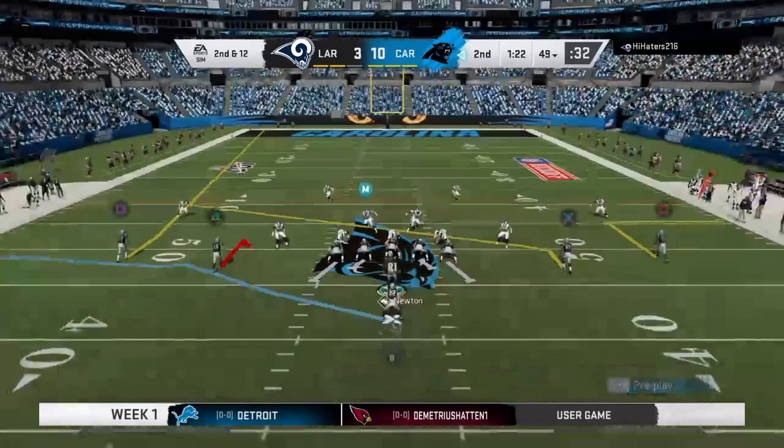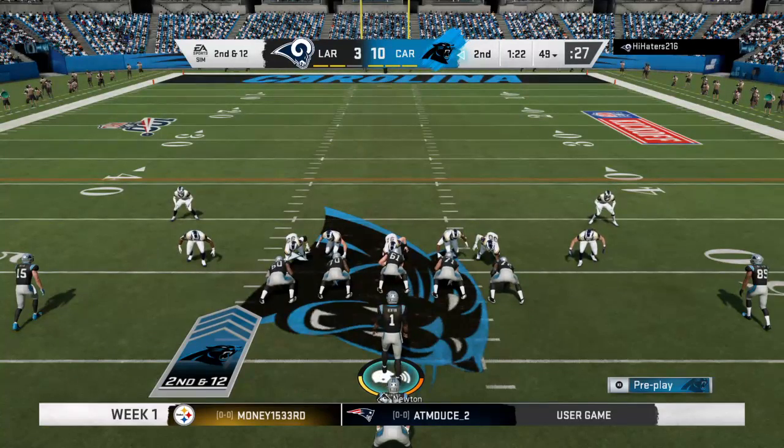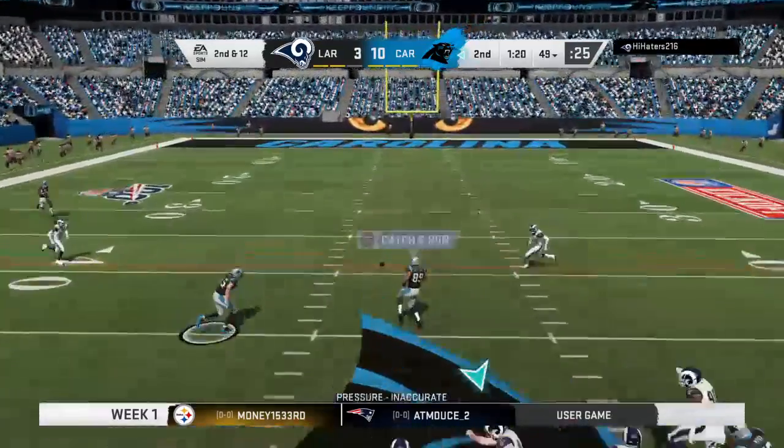Ready? Look at it. Check. Walk 54. Walk 54. We own them. We own them. Ready? On 2nd and 12, Newton.